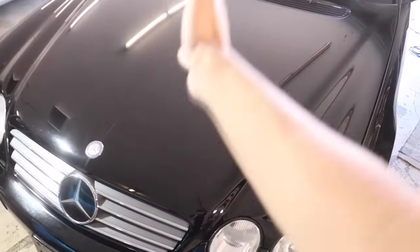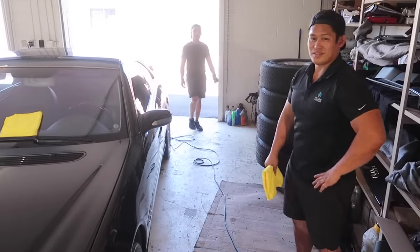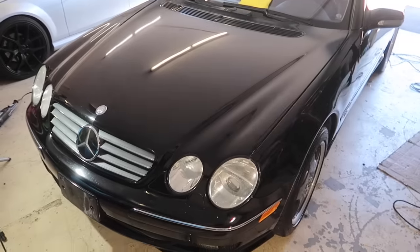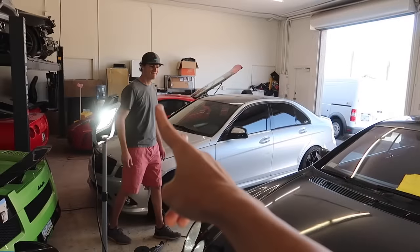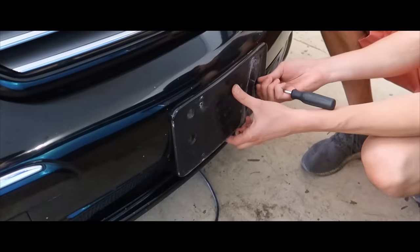If this is just half the hood, definitely takes a lot of time and effort. So we can't thank you enough. Really, really appreciate you guys coming out, but it's gonna look brand new at the end of this. Christian, I think it's time we tackle the interior. They tackle the exterior. Let's get this thing looking showroom new.